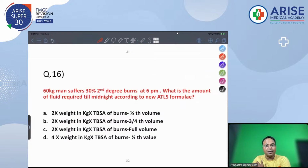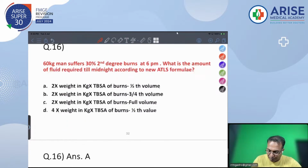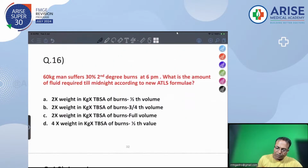So a 60 kg man suffers 30% second degree burns at 6 p.m. What is the amount of fluid required till midnight according to the new ATLS formula? So let us come to the new ATLS formula. So from 6 p.m. till 12 midnight, what is the amount of fluid to be given? We are going to calculate.